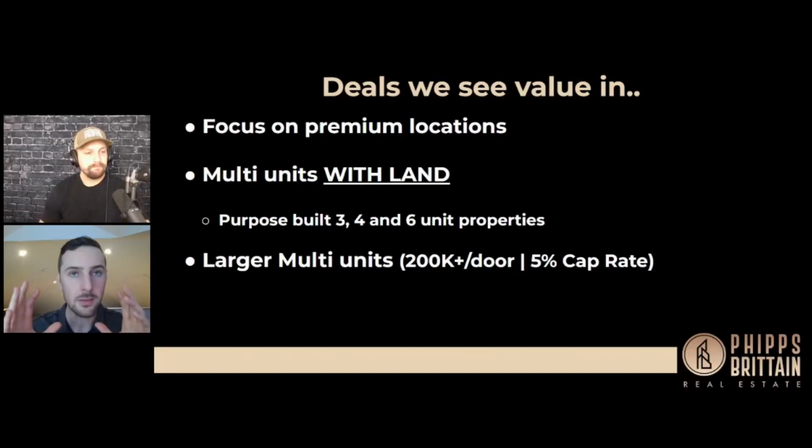So the last segment where we see a lot of value in deals is the larger multi-units. We're talking 10-plus units. Most of those are trading around $200,000 per door unless they're brand new, typically because the rental income on average is going to be below market rents. If you can find a 5 cap, great. Most of them are trading closer to a 4, with some opportunity to raise it above a 4 cap in the first year or two.